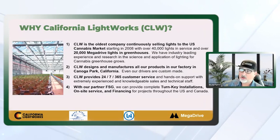So why California Lightworks? California Lightworks is the oldest company continuously selling lights in the United States cannabis market. We've been around since 2008. We are the oldest one in the business with over 40,000 lights in service and 20,000 Mega Drive lights in service in greenhouses in just the last couple of years. So it's been a very successful product for us. We have industry leading experience and research. Because of all of that experience, we really understand cannabis and we can help you be successful in the cannabis industry.